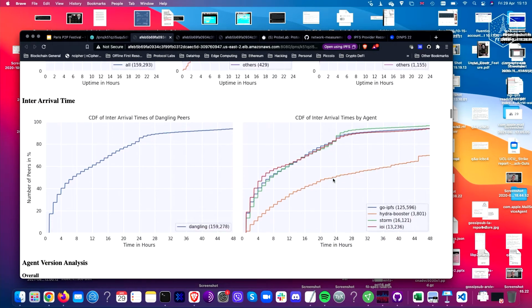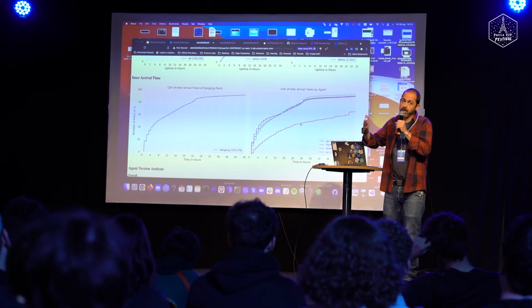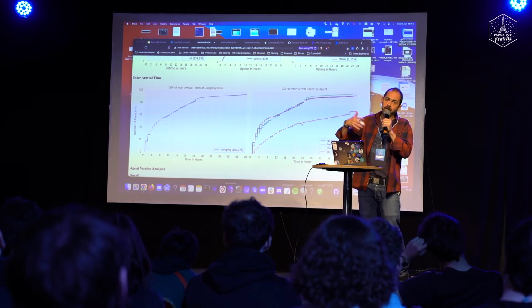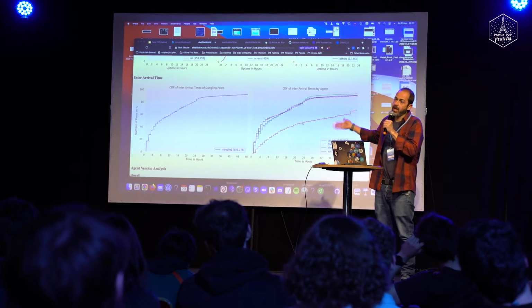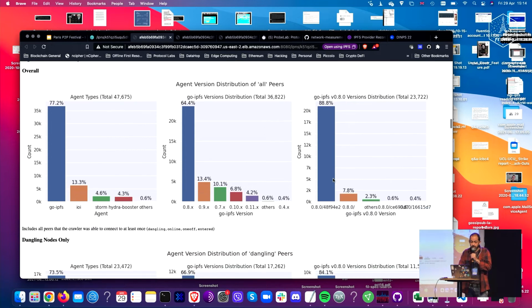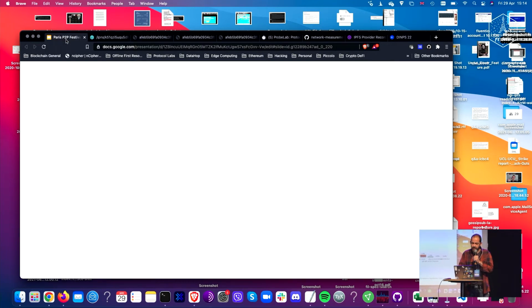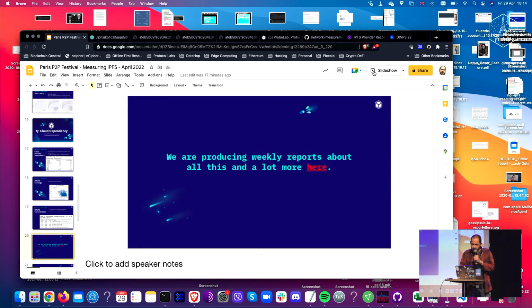There are also inter-arrival times, which is another very interesting metric. Peers churn and go out of the network, but they also come back, right? They don't leave and the network disappears. It's just that someone leaves, and after an hour or 2 or 5, they come back online. That's very interesting to look at as well. And then there are several graphs produced automatically for different versions, different implementations, and so on. You can, I can share the link, and we plan to put it in a more visible place. So let's go back to that.